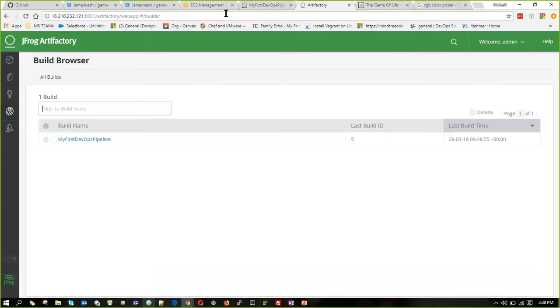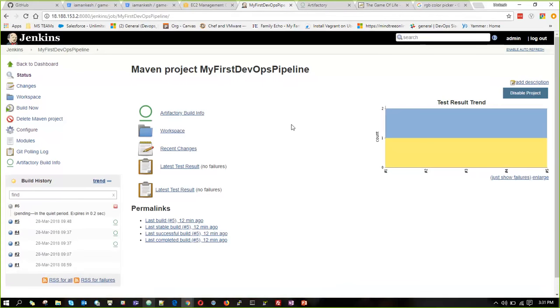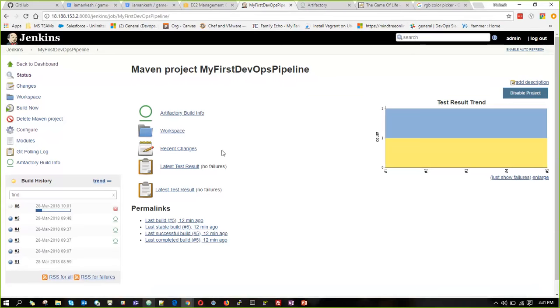Once I've committed it, I will come and check my Jenkins job. I'm not doing anything. Let's see if within a minute it is going to trigger a job or not. You can see a job has started, pending in quiet period, and the job has started. We'll wait for it to finish. We have not touched anything. The moment we made any changes in the source code repository, the job over here in Jenkins has already started.